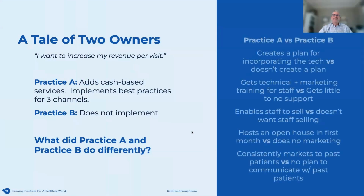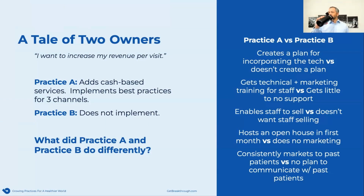Well, I would say, given that you brought up Tony in Florida, I think a boating analogy would be apt here. I'd say practice A is the guy in the motorboat, and practice B is in that small sailboat looking for the wind to come that's going to take him where he needs to go. Right. So by adding cash-based, you can really help start to drive where you want to go and have a lot more say over it, as opposed to just waiting to see how the winds change.